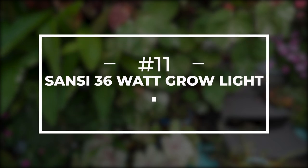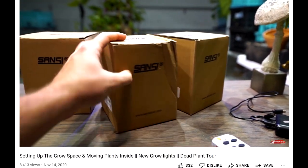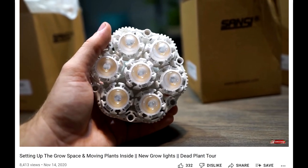And a grow light. So number 11, that's the Sansi LED grow bulbs. I'm really picky about my grow lights. Something I've talked about here on the channel before. I don't like to talk too much about them because I think a lot of the ones that are out there are overpriced for what they actually are.